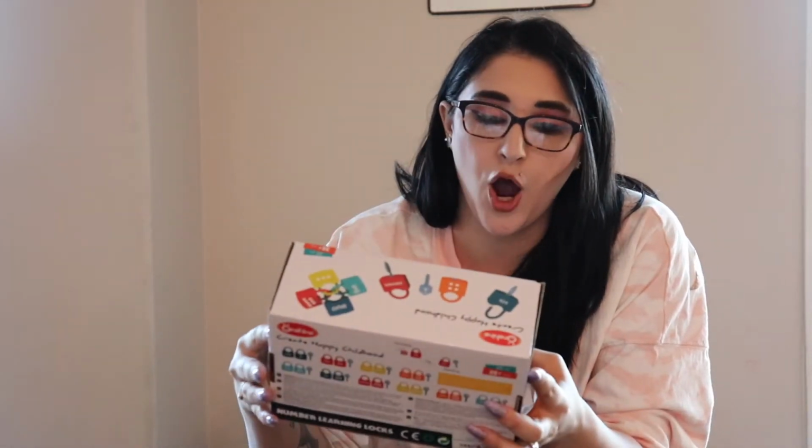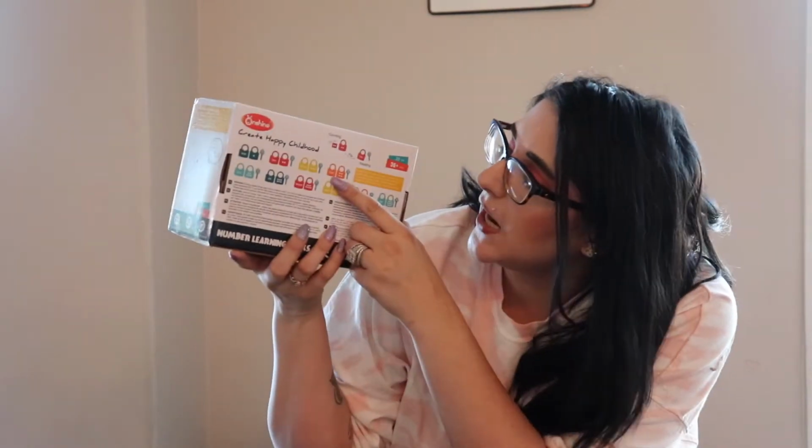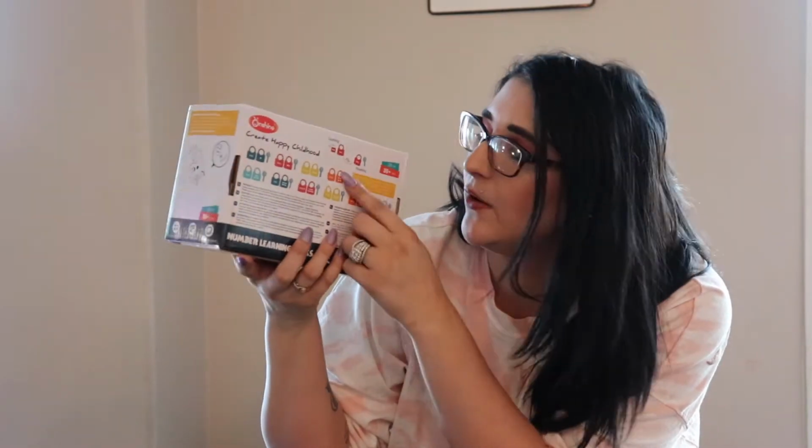This is the OnShine number learning locks. So it's motor skills and counting, because each lock has the word written out and then dots. So 4 has the word 4 written out, then 4 dots, and then a key with the number 4 on it, and you have to match them up and then unlock it. And Ramsey really likes stuff like that, so it seemed like a nice idea. And I'm just gonna use this scrap here.